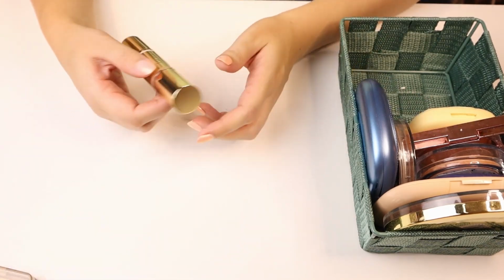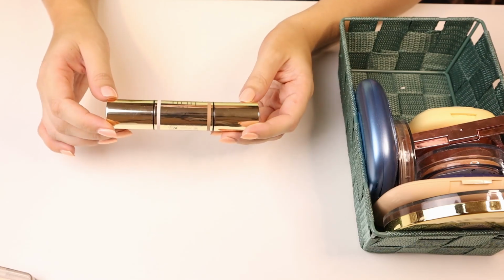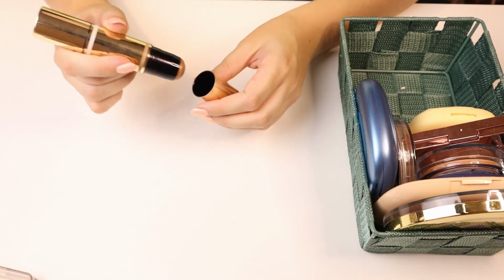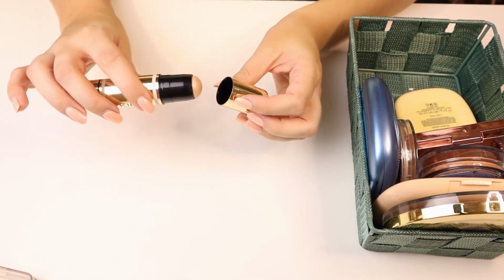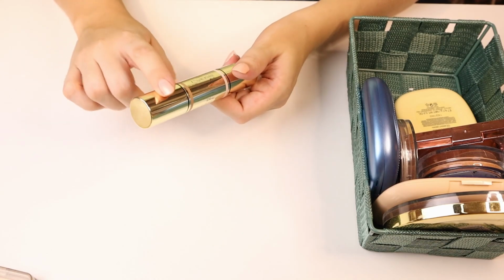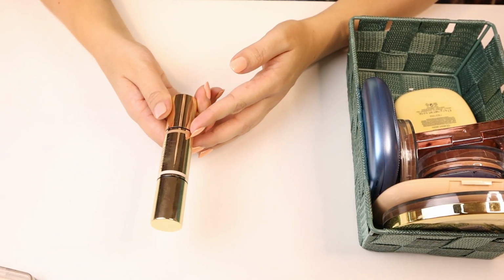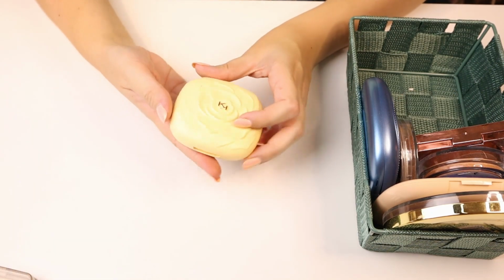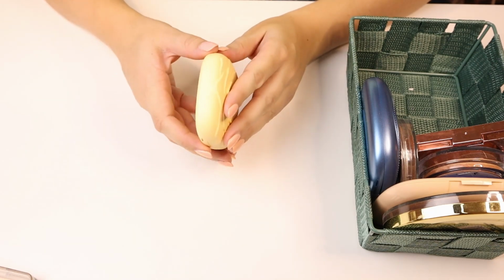Next up we have another Kiko Milano Cream Bronzer and highlighter duo stick. So this is from the Little Mermaid collection. Here we have the bronzer and here we have the kind of champagne colored highlighter. I put this in with the bronzers because that's what I mainly use it for, and this one I really like. It's a really great one. It is very easy to use, very easy to throw on. Just very nice.